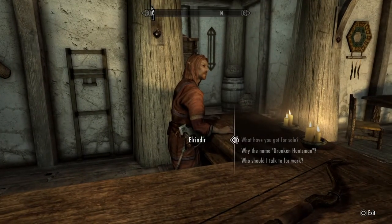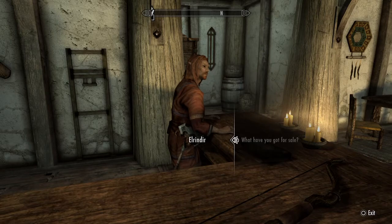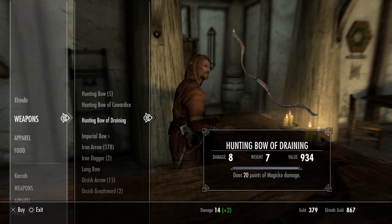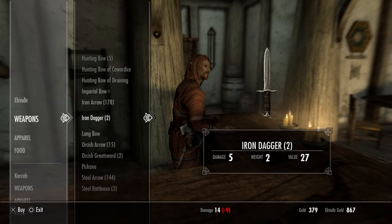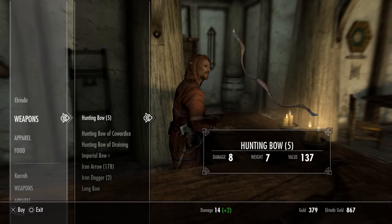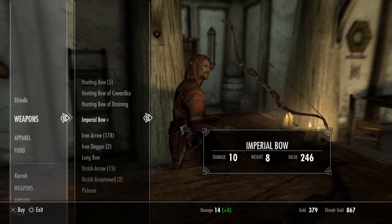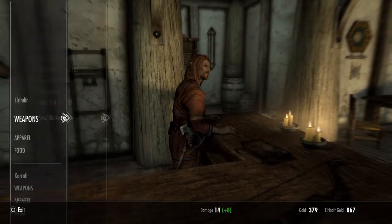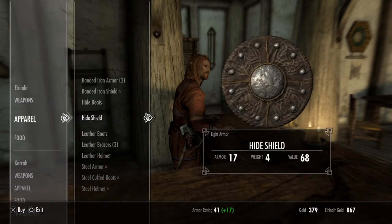Hello, friend. In the market for some hunting supplies? Bows and arrows for the mighty huntsman. Imperial bow, 10. Hunting bow, 8. I'll have to get that in a little while.